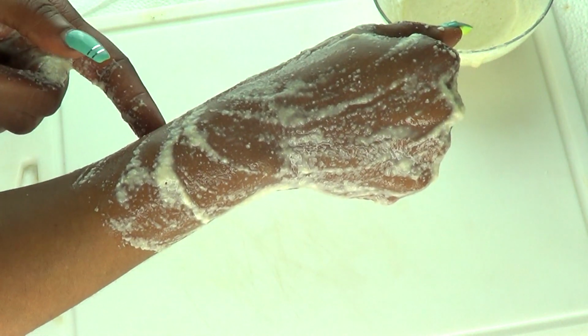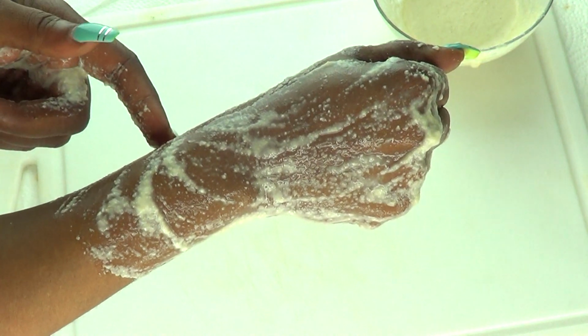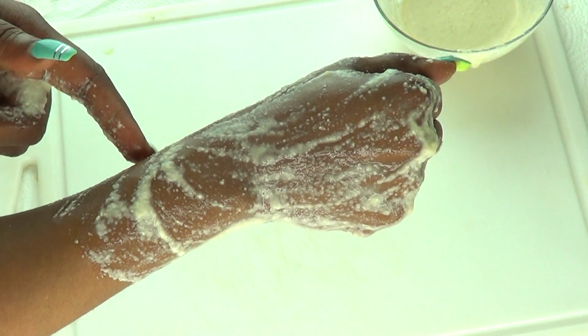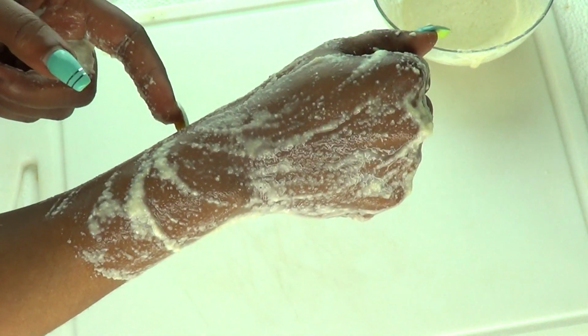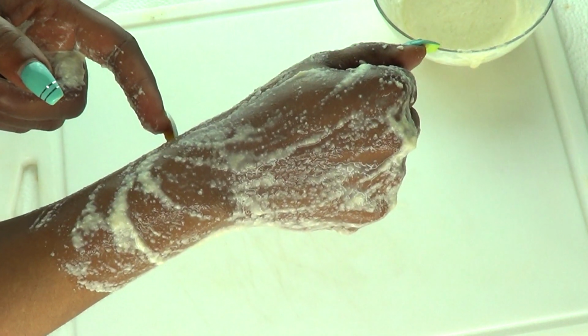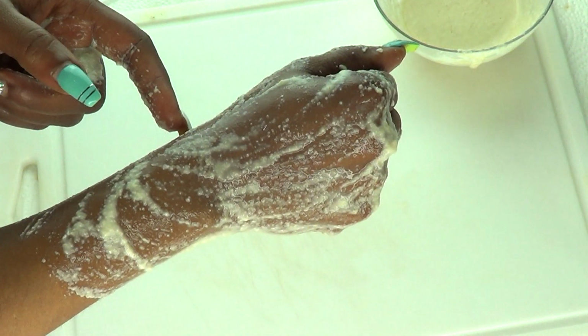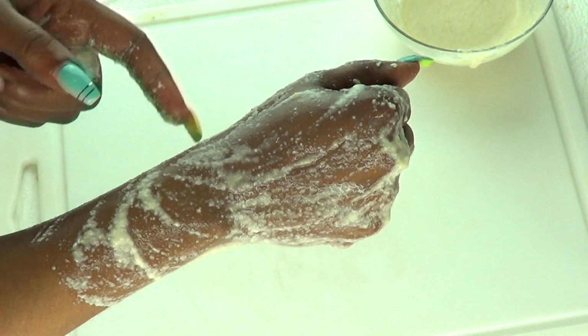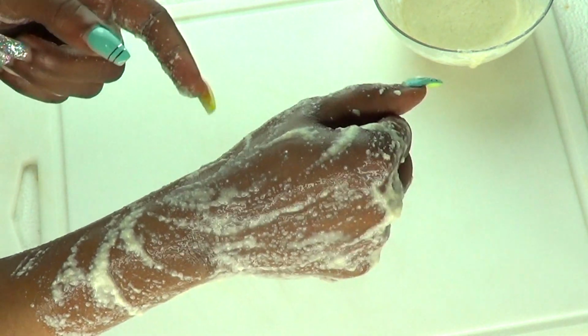And once you do this, you're going to leave it on your face for about 30 minutes. While leaving this on the face, what is going to happen? The mask is going to start to absorb in the skin, and you're going to feel it tightening on your skin. So after 30 minutes, just rinse this off with some room temperature water, pat dry the skin, and continue with your facial toner, moisturizer, and your facial serum.